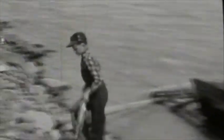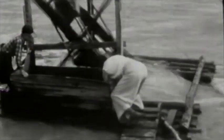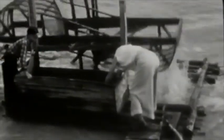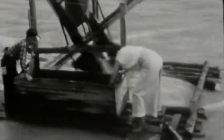This is Copper Center. The folks were there in 1941 about, and it's a fish wheel along the Copper River there. The Indians were allowed to catch fish that way. This was the first year Dad had the movie camera.